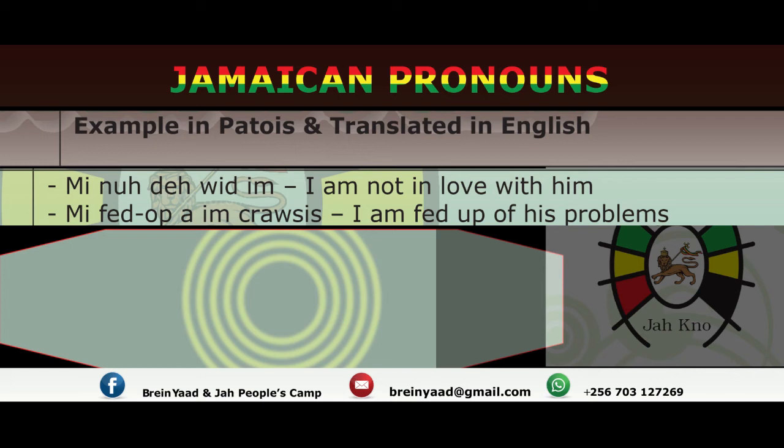And then, the other example. A girl again says, me fed up at him crosses. I'm fed up of his problems. Crosses. That is English. And what are crosses? In Jamaican, crosses are problems. And the pronunciation for the word crosses in Jamaican, we say crosses. Me fed up pa him crosses. I'm fed up of his crosses.